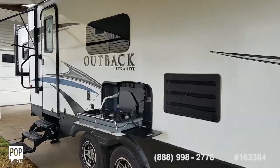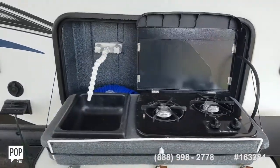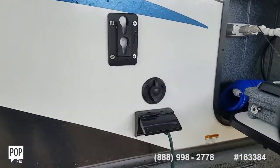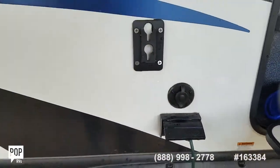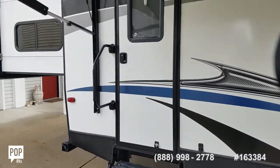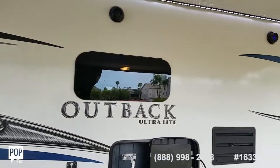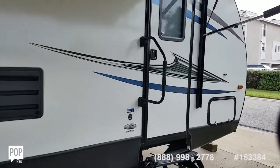Got an outdoor kitchen area with propane, two burner Suburban stovetop, hot and cold water sink, a couple of power outlets, and then your coax cable hookup if you want to move the TV outside and enjoy the outdoors. Two side access doors, nice LED lighting for that wonderful mood at night, and then the stereo speakers also play all your favorite tunes outside.